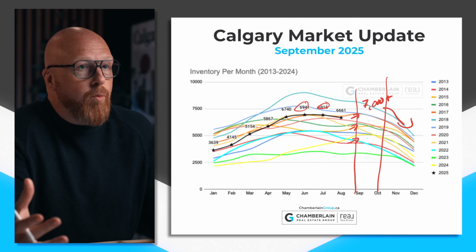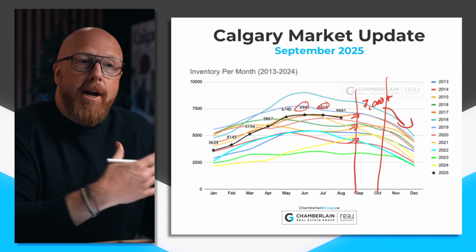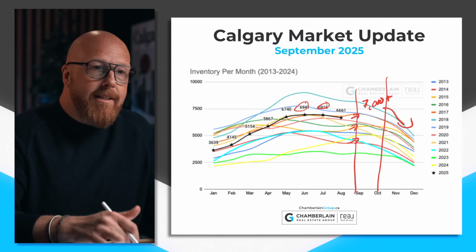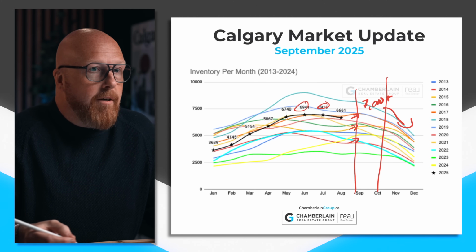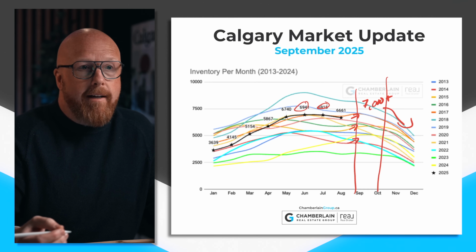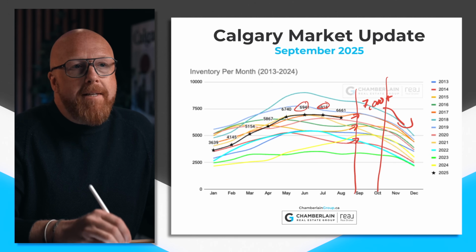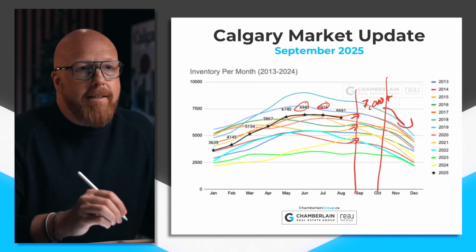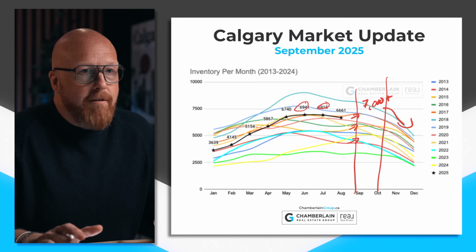Those are just some real realities of this market compared to what has happened over the last number of years. When we see more inventory coming on, because we could see 7,100, 7,200 at some point, we might even see 8,000 listings maybe next spring, that means as a seller, you've got to be right on the money with where your pricing is at. It really depends on your product, your location, so many factors.